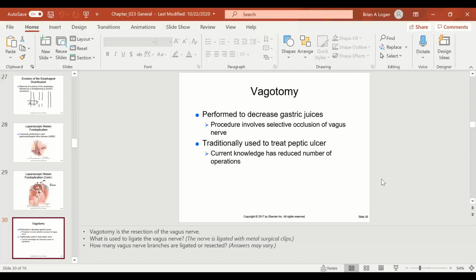The reason we do this procedure is we're trying to reduce the production of gastric juices in the stomach. Right? Usually to treat something like a peptic ulcer. Because if we're treating GERD, we're either giving them the little purple pill, the Nexium, or whatever kind of gastric juice decreaser that you want to take, or we're doing the Nissen fundoplication. That's because the problem with those gastric juices building up is causing that GERD, right?